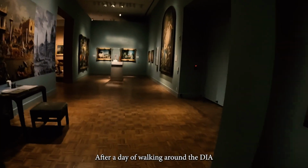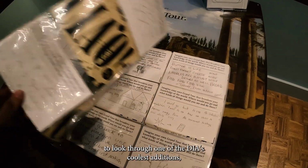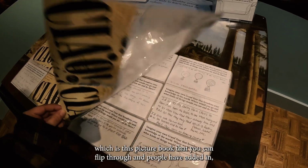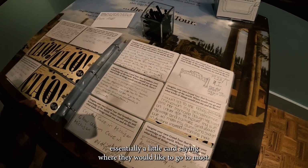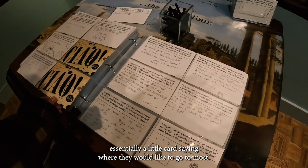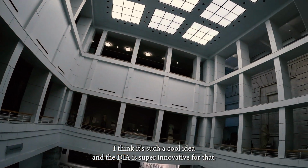After a day of walking around in the DIA, I took a little time to look through one of the DIA's coolest additions, which is this picture book that you can flip through, and people have added in essentially a little card saying where they would like to go the most. I think it's such a cool idea, and the DIA is super innovative for that.